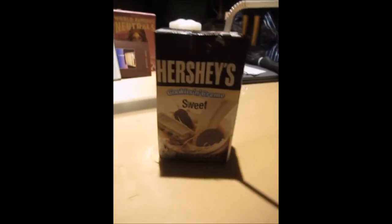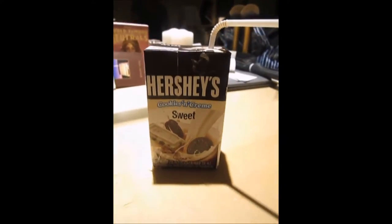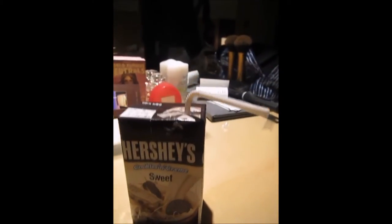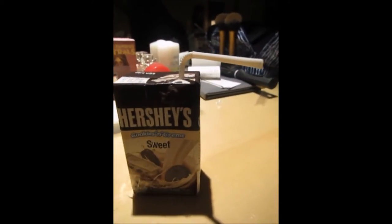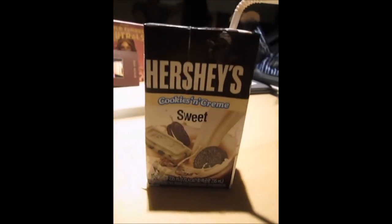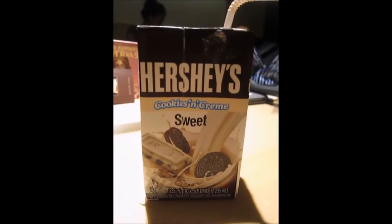We bought this Hershey's cookies and cream sweet flavour in the 7-Eleven shop near our hotel. Just gonna try it. It's quite nice. Has a really weird taste, like a coconut taste, doesn't it? But it tastes quite nice. It doesn't really taste like cookies and cream though. More of a cream.